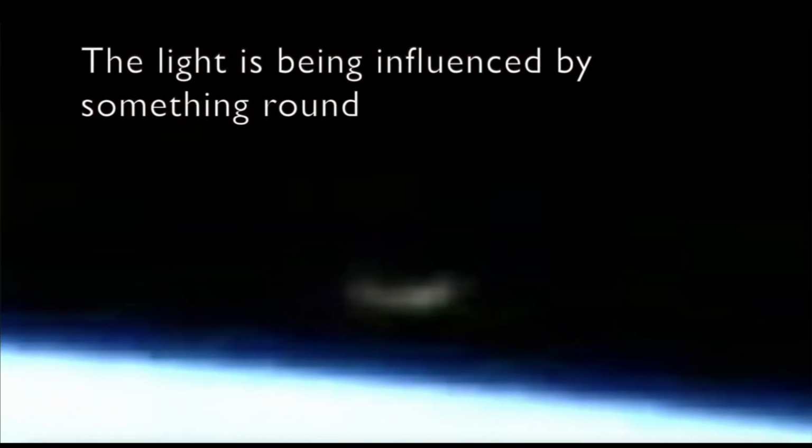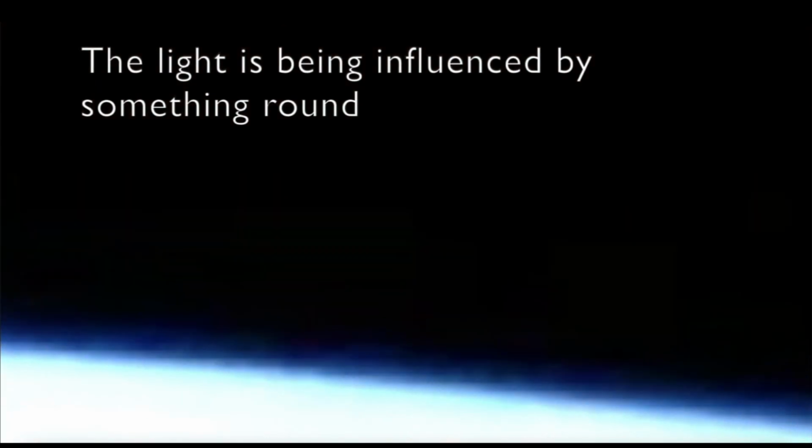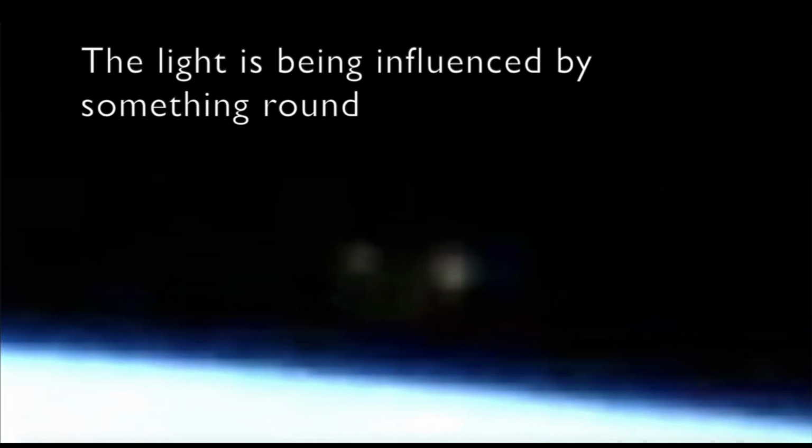This is the original speed. When I put it in fast forward, you'll be able to see it more clear. Here we go, ultra fast forward. You're going to see the light go up and wrap around something right there. See it? It's almost like it's being influenced by something round over there in the distance that's not necessarily visible by this camera, but you can see the light wrapping around it.